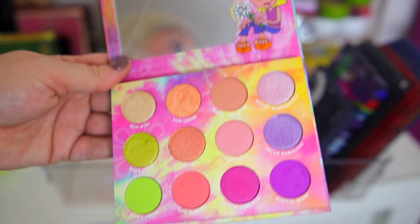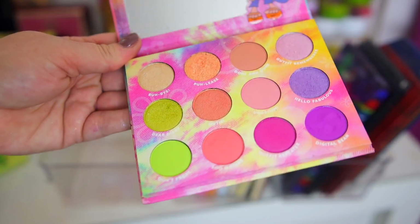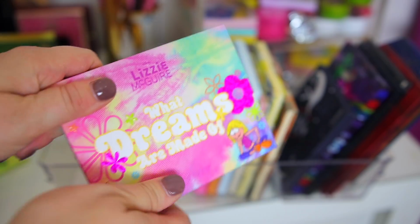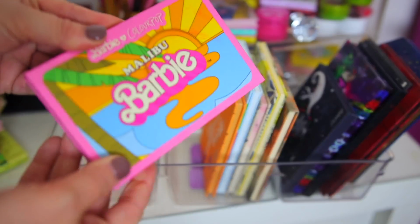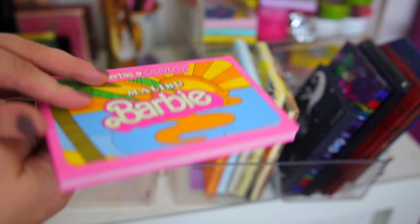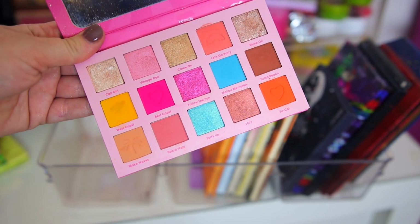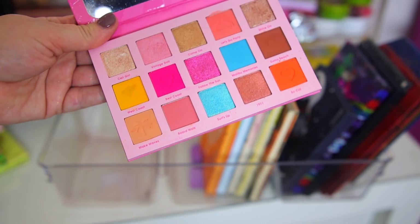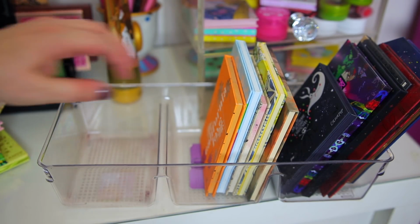This is beautiful. One of my favorite TV shows growing up. One of my favorite people in this world is Hilary Duff, so this will stay in my collection for a very long time. And then Malibu Barbie, one of my favorites this year from Colourpop. Almost dropped it there, but they did a really good job with this. I think it's so fun. Some fun tropical colors to tie in the Malibu theme with the pinks. That one is definitely a keep.